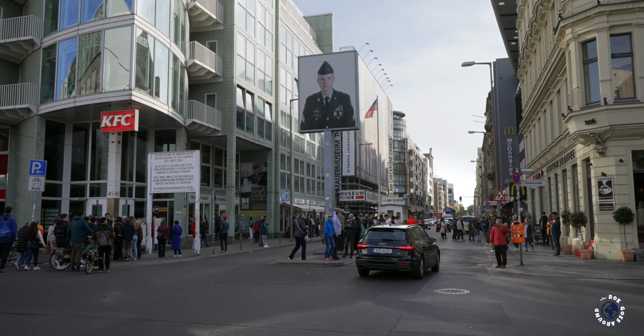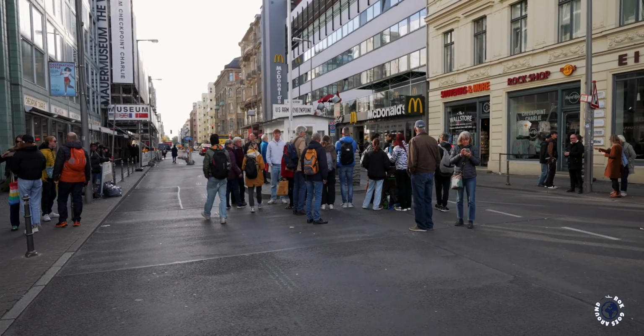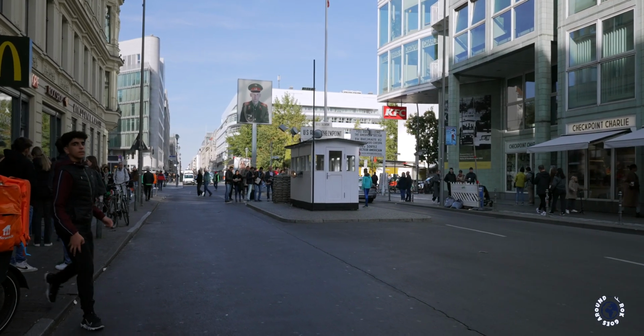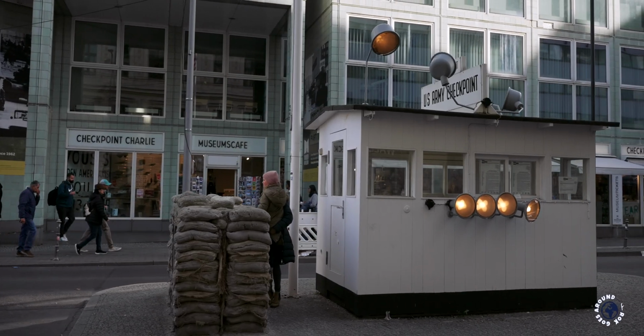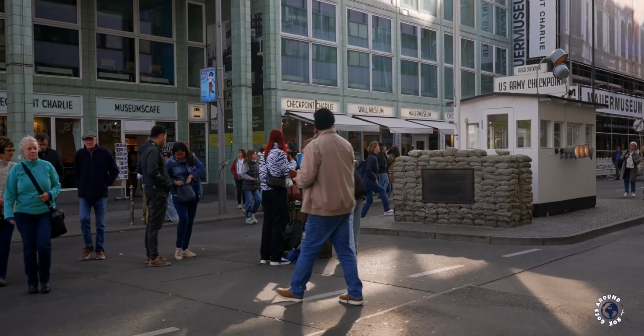Another concern are actors dressed as Cold War-era soldiers. They'll often pose for photos, but often aggressively demand tips, asking for more than expected. Pickpockets are another concern, so keep your belongings secure at all times. If you're only here for photos, visit early in the morning or late in the evening to avoid crowds, scammers, and traffic. And here's something no one mentions.